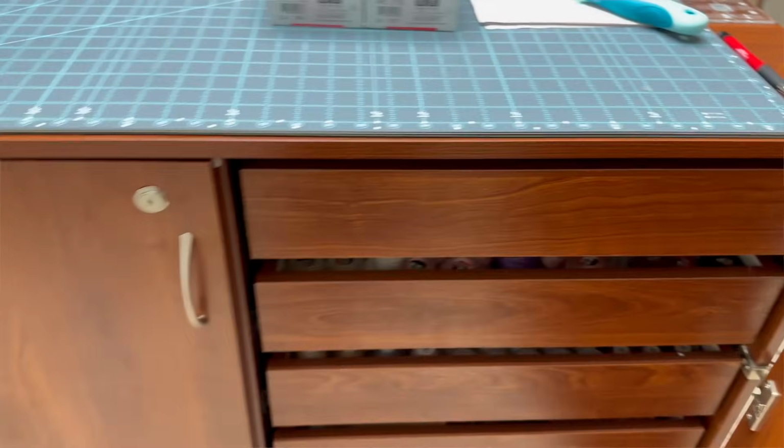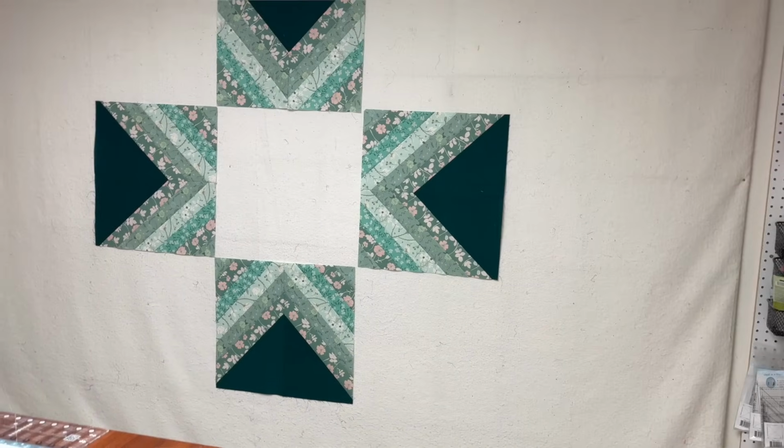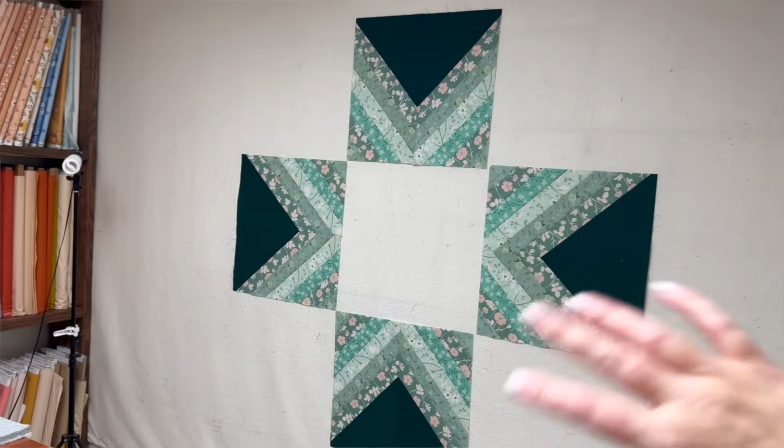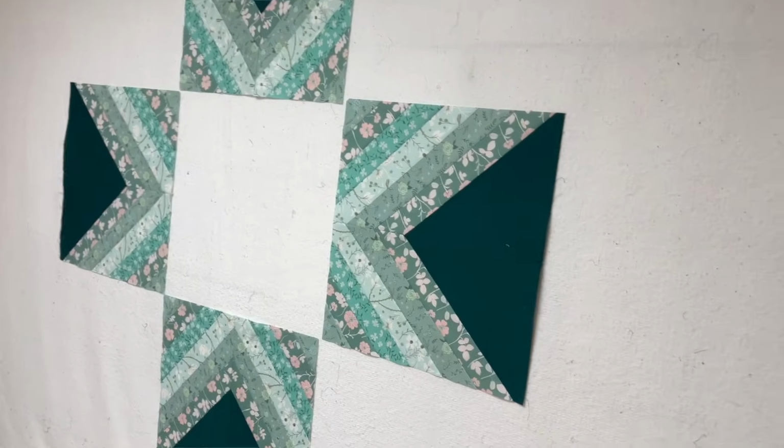All right, and this is my design wall. This one's personal use, and right now I'm working on Carolina Mingle quilt. I have a class currently happening for that.